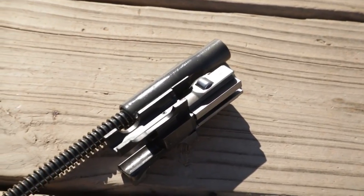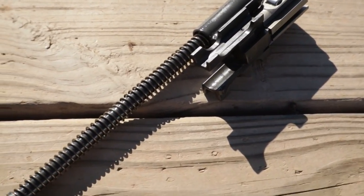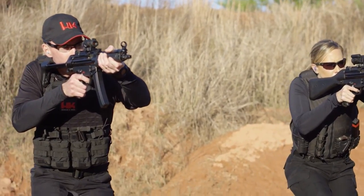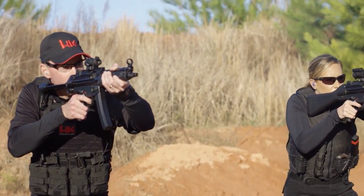The SP5 comes standard with HK's upgraded F bolt carrier group. Developed in a bid to win a European law enforcement contract, HK had to submit 10 sample MP5s, which had to fire 400,000 rounds of ammunition with zero stoppages and only minimal malfunctions allowed. This same bolt group is found in the SP5.